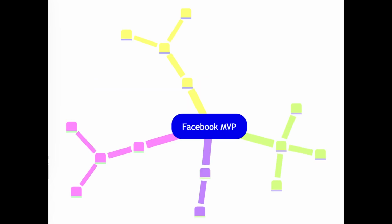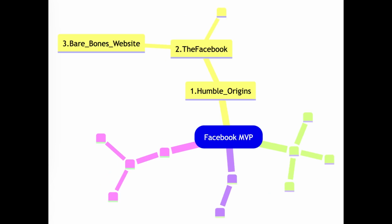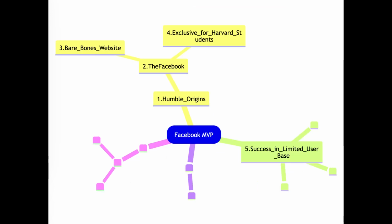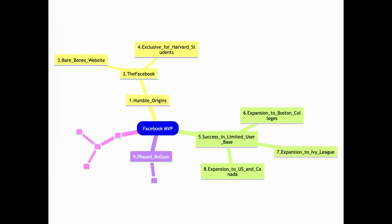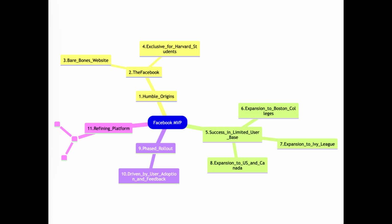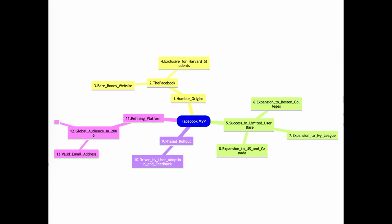Facebook. Now a social media behemoth, Facebook's origins are surprisingly humble. Initially launched as the Facebook, it was a bare-bones website exclusively for Harvard students. Its success within that limited user base fueled its expansion, first to other Boston-area colleges, then the Ivy League, and eventually universities across the US and Canada. This phased rollout, driven by user adoption and feedback, allowed Facebook to refine its platform before opening it up to a global audience in September 2006, requiring only a valid email address and a minimum age of 13.